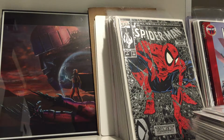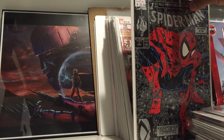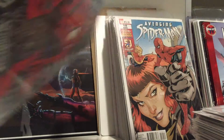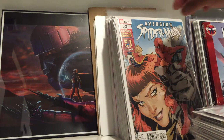This I really bought more for myself. I'm trying to get most of the Spider-Man number ones. There's no way I'm going to get Spider-Man number 1 from 1963, but I'll try to get everything else from that. And these books, on closer inspection, are all 9.6s, 9.8s, maybe a 9.4, depending on if it's like an oddball. Let's see here. Also, Avenging Spider-Man number 10. This is part 2 of when Carol Danvers becomes Captain Marvel.